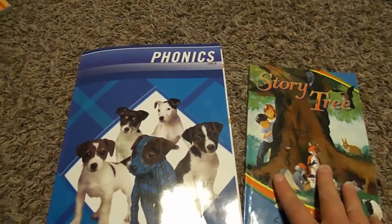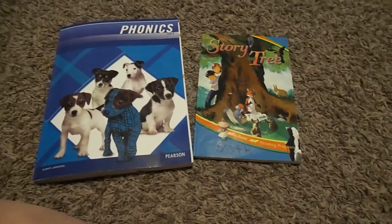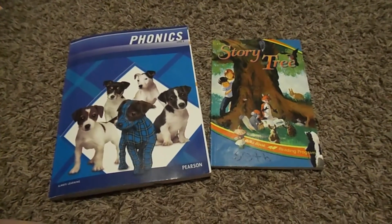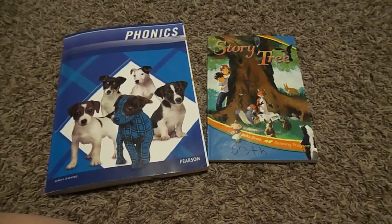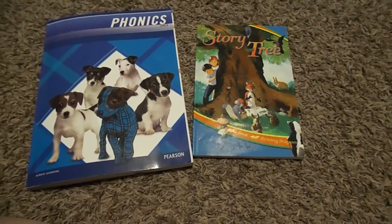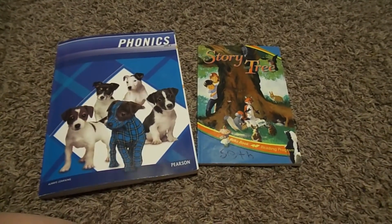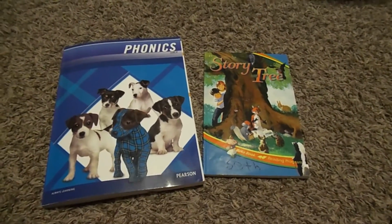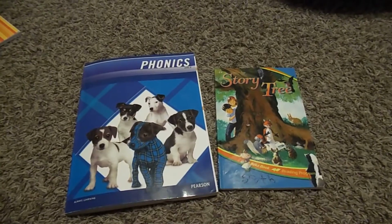And like I did mention, in addition to this, we are using the Houghton Mifflin textbook and practice book. I just haven't got that from our charter school yet. But we will be using that in addition to this. And in a later video, I will go over our lesson plan spreadsheet and how I integrate everything together and plan it all out. But until then, this is what our phonics is going to be for the 2016-2017 school year.